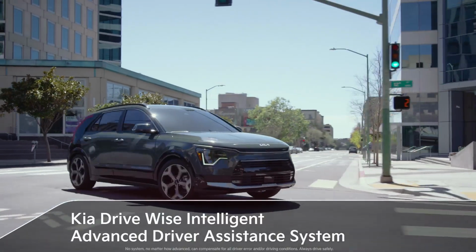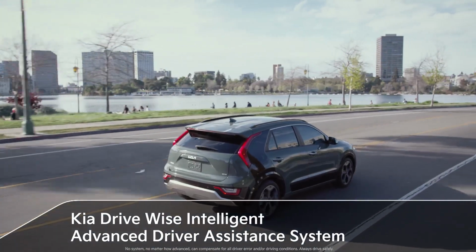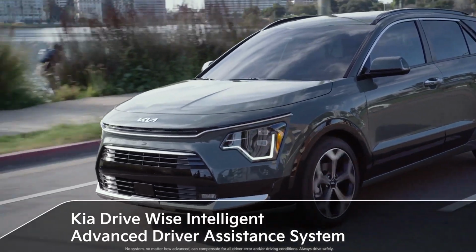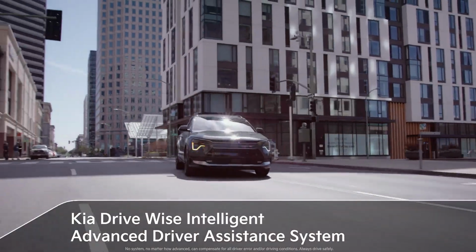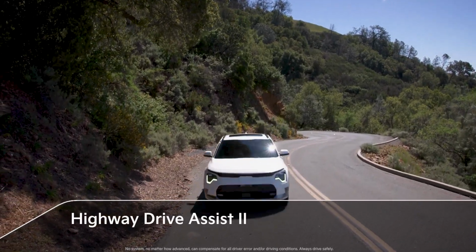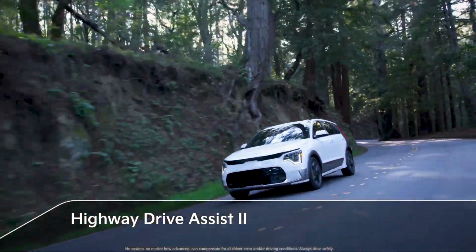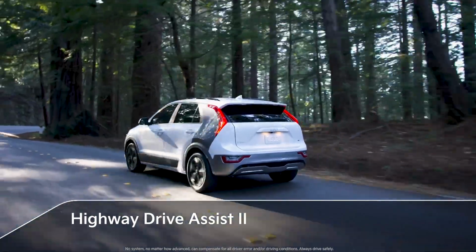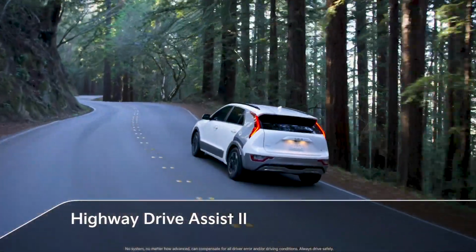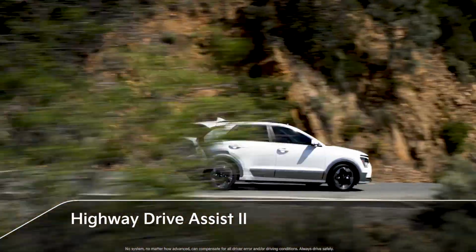In terms of safety features, our DriveWise Intelligent Advanced Driver Assistance System comes standard. It helps the driver avoid forward collisions, blind spot accidents, rear cross traffic, and pedestrians front and back. Plus, Niro features Highway Drive Assist 2 on the EV model, offering stop-and-go guidance and automatic lane change assistance. It also includes Smart Cruise Control that uses machine learning to learn your driving style. When it's activated, it replicates your driving habits, so the vehicle's distance, acceleration, and reaction speed feel natural to you.